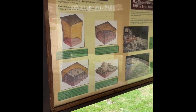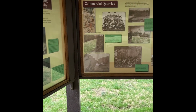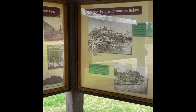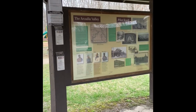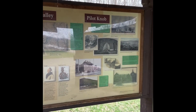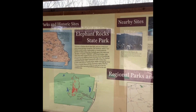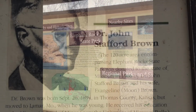One of the first things you'll notice when you get to Elephant Rocks is this little pavilion that tells you all about how the rocks were formed, and it has some old-time pictures about what the quarry was used for commercially, how they used all the granite, how they got to it, and how they mined it. It also gives you a little history on the Arcadia Valley area and Pilot Knob in general, and talks more about the quarrying process and the region. It's very much worth checking out when you have time to read all of it.